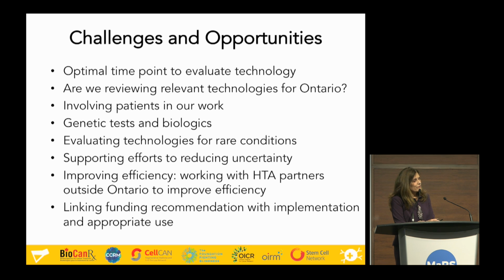The final thing is linking funding recommendations to implementation. Where we may say we think it should be publicly funded, the question then is how do we implement that recommendation? How do we actually get it into the system? For that, we turn to our partners at the Ministry of Health to plan out the implementation and bring it down to the patient, where ideally the effect should be.